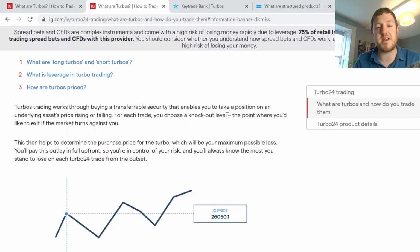I want to explain this in a bit of detail now. The knockout level will determine how much you actually pay for the turbo. It will determine the amount of leverage, and it will also determine the maximum amount that you can possibly lose on a turbo. The knockout level is the point where you exit the market if it turns against you. Let's have a look at this little graph here. I think it explains it best.